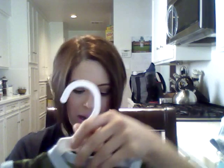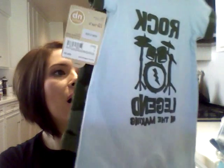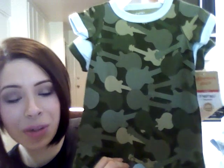And then this set of rompers. This one says Rock Legend in the making. It's so cute. It's another romper with snaps down here. And this one is a camouflage print, but you can see the guitars. It's really adorable, with the snaps down here. And these are great too, because he'll live in those. And these are newborn size also.